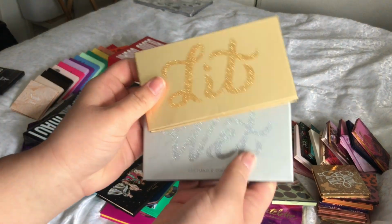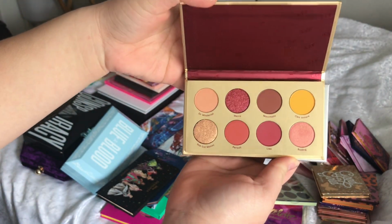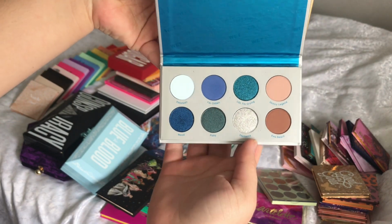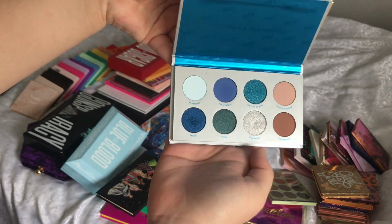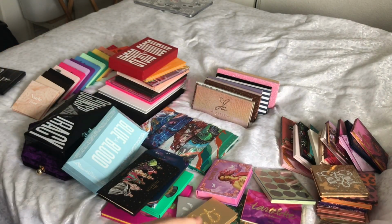We have the Bretman Rock collaboration, Lit and Wet. Lit is warm tone. Really, really pretty. I love this palette. And then we have Wet, which is like, okay. It's cool blues, but the quality of this one's not that great, but it's okay. I would get rid of it, but I really want it, because it's Bretman Rock.